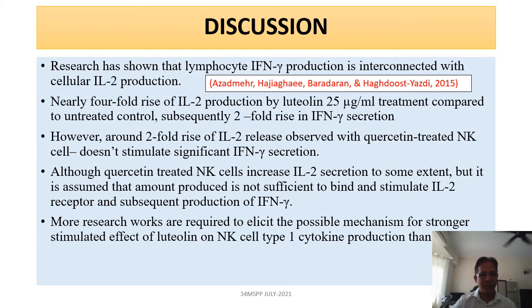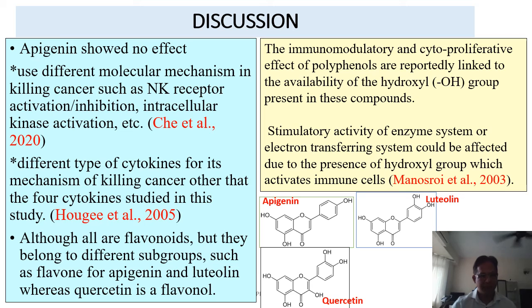So the amount of interleukin-2 produced by this luteolin concentration is sufficient to bind to the interleukin-2 receptor and then cause subsequent interferon gamma secretion from the NK cell. However, the quercetin-treated NK cells also produced a 2 times higher level of interleukin-2 secretion. It is assumed that the amount produced by quercetin-treated NK cells is not sufficient to stimulate interferon gamma secretion. Surprisingly, apigenin showed no significant changes in interleukin levels in our study.